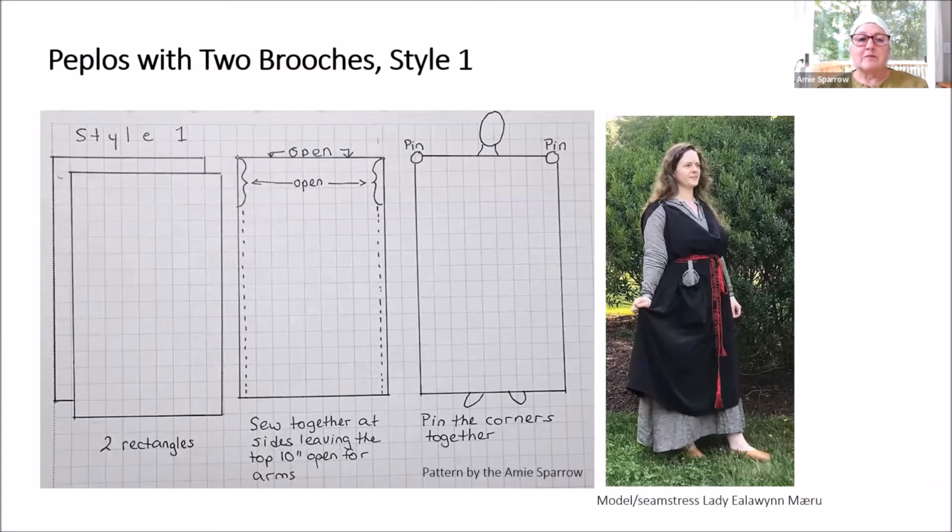So now we're going to talk about 8 different styles of Peplos that are available to you. And I'm going to give you my pattern for each one of these so you can figure out how you get the look in the photo on the slide.